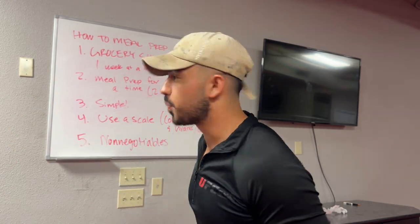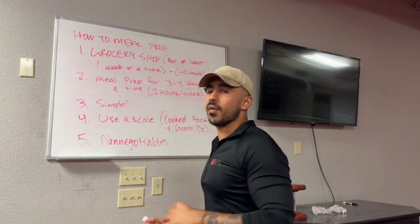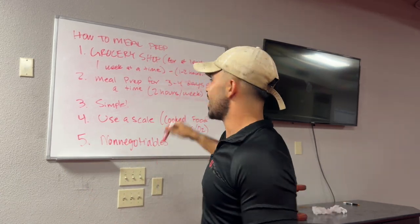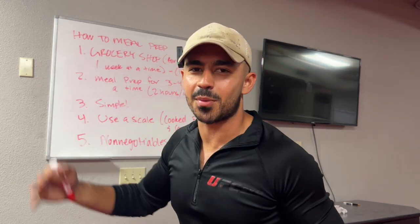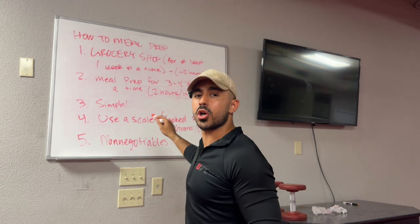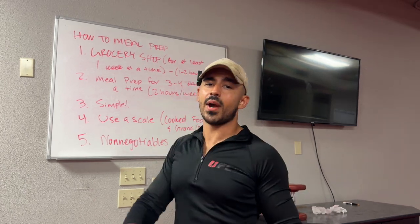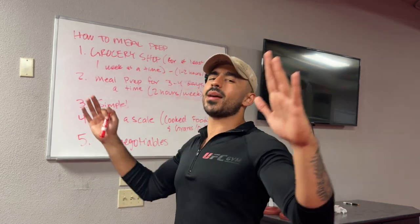So that is how to meal prep. Number 1, grocery shop for at least 1 week's worth of food. Number 2, meal prep for 3 to 4 days at a time. Number 3, keep it simple. Okay, don't go super complicated and try to have the most amazing aesthetic platter for Instagram. Okay. Number 4, use a scale. Make sure you're tracking cooked food and you're measuring in weight and not volume. So grams and ounces, not cups and tablespoons. And number 5, make them non-negotiables.